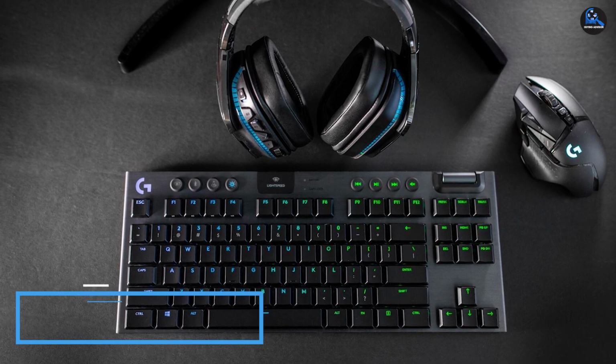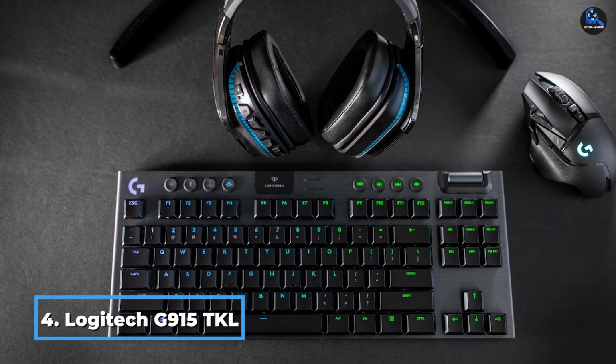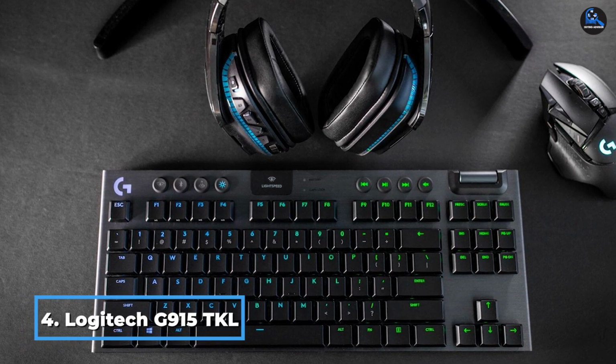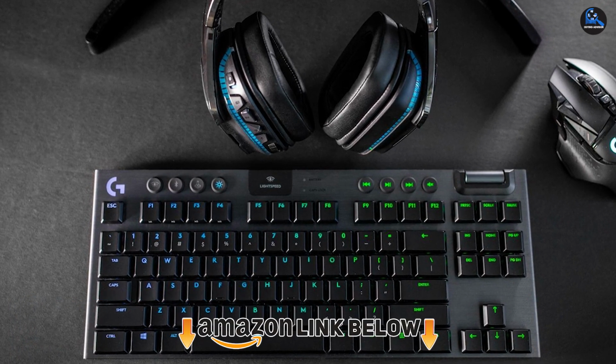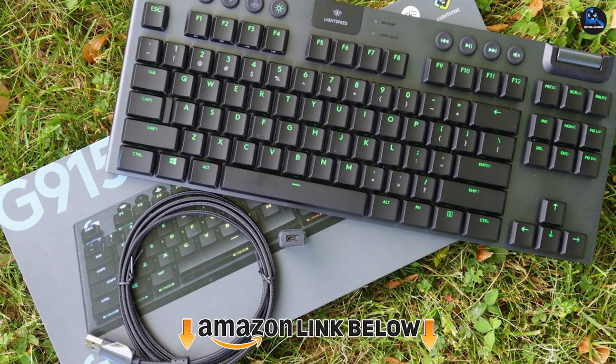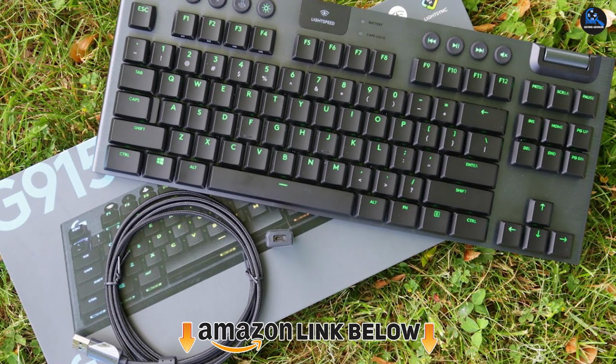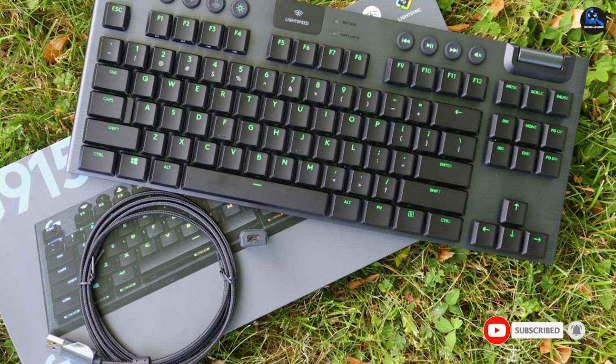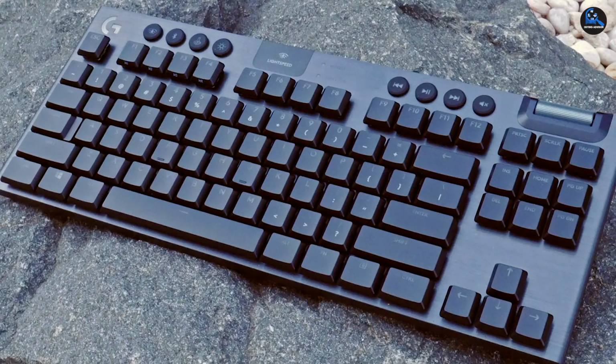Next at number 4 we have Logitech G915 TKL. True gaming keyboards have traditionally been wired because there is less input lag and no chance for signal interference. There are a number of wireless gaming keyboards, however, that perform well for the price tag. One of those is the G915 TKL from the ever-trusted Logitech. You can purchase the Logitech wireless gaming keyboard for $230 MSRP.